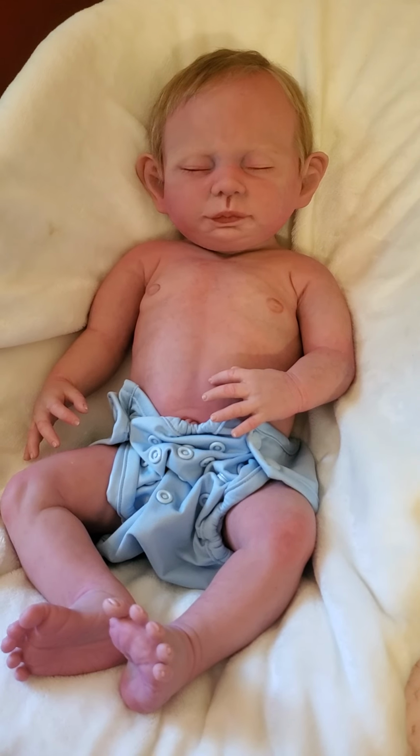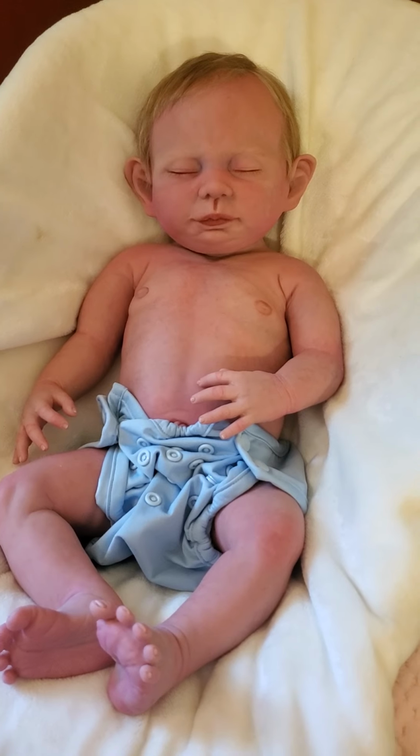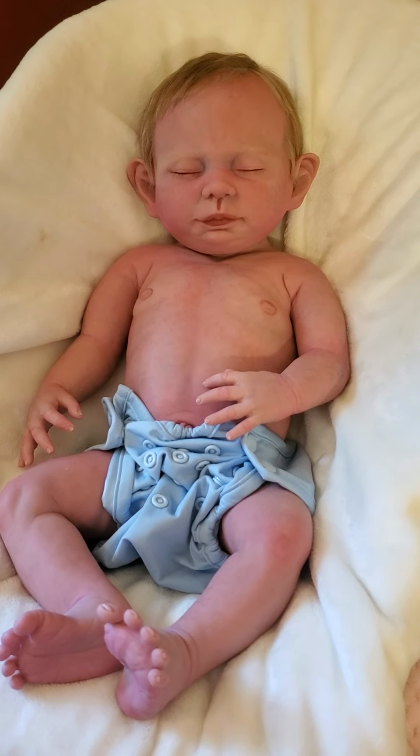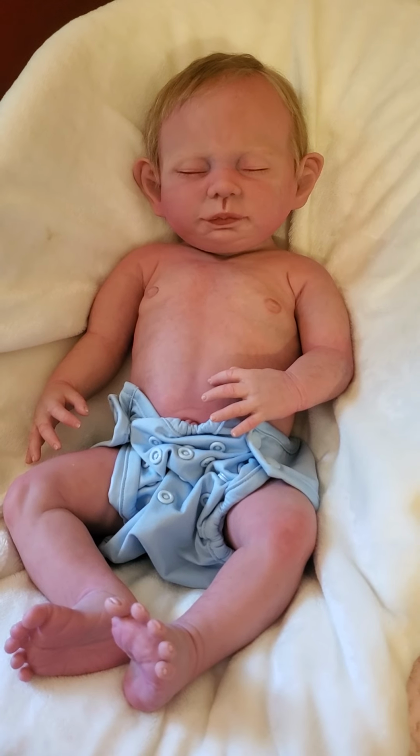And I got this idea to show all my silicone babies in their diapers so you can see their details really well. I got this idea from Iris Johnson, and she's a dear doll friend.